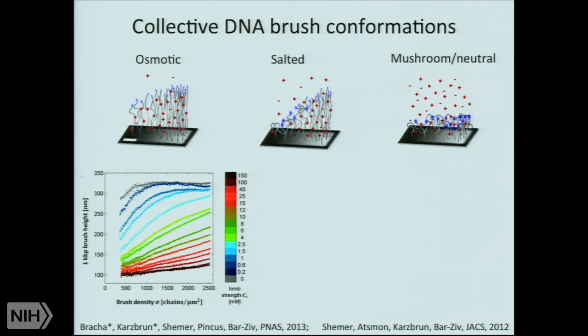And what we do now is measure the height of the DNA as it extends away from the surface. You can do that using total internal reflection microscopy, a standard technique. And then we varied the ionic strength in solution. Because DNA is a highly charged molecule, it responds not only to the density, but also to the ionic strength. Basically, its counter ions are released into the volume of the brush, and they alter the extension. And the way this is seen is the following.